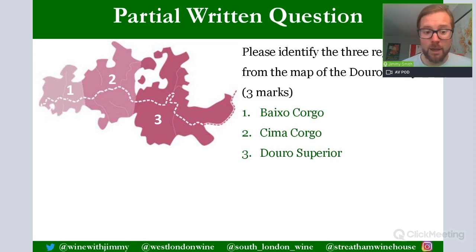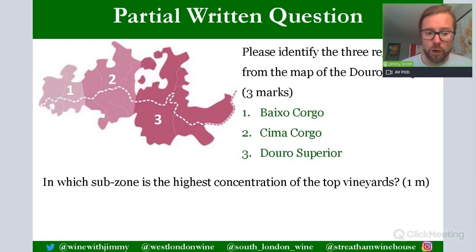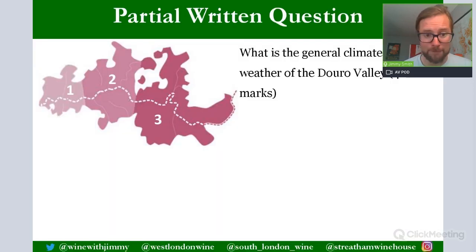Nice and easy. But identifying, you may get questions like this. In which subzone is the highest concentration of the top vineyards, for one mark? That is your second area, the Cima Corgo, around places like Pinhão, for instance. It is the most balanced of the climatic areas due to the weather conditions in play.